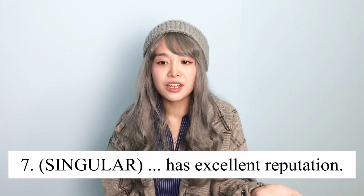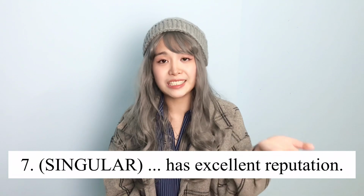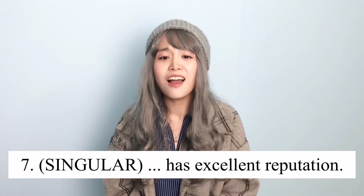Speaking of plural sounds, you may think about noun-verb agreement. Sometimes noun-verb agreement can be a very useful clue for you to answer the question. Looking at question 7 here, you have has as the main verb, therefore the subject, a noun, has to be singular.